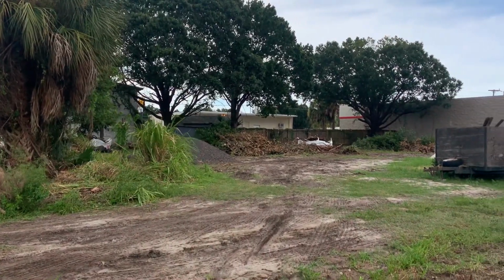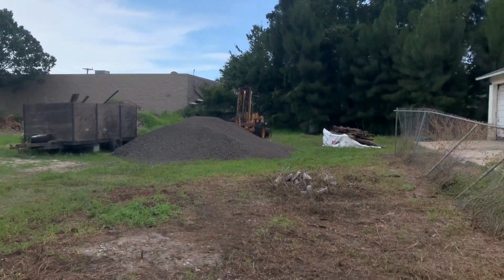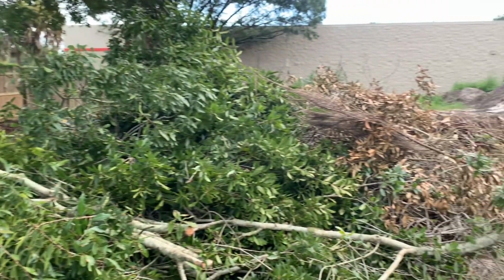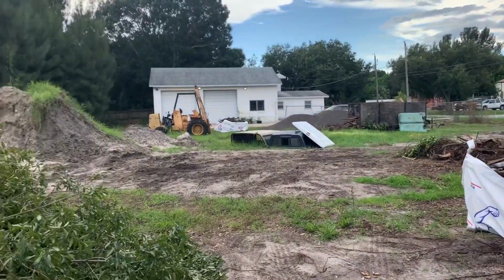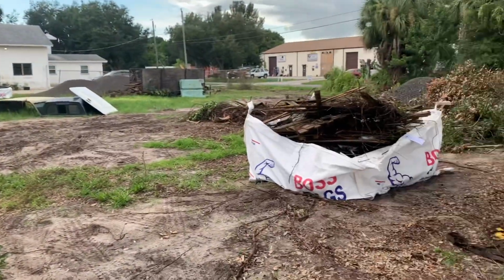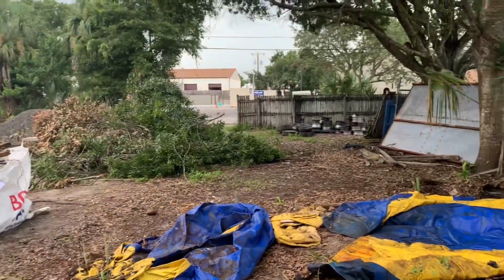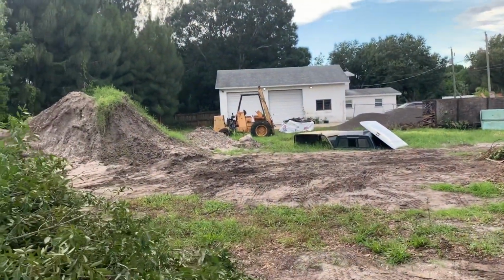Here's a shot of the property looking north. Here's a shot over here behind the orange building. And here is a shot of the property looking south. Notice the boss bag completely filled, which was a huge help out here on the cleanup. So if you guys need some boss bags, let me know. Got a connection on those. Got 1, 2, 3 on the property, and they have been a really big help. Supposed to be picking them up tomorrow morning.